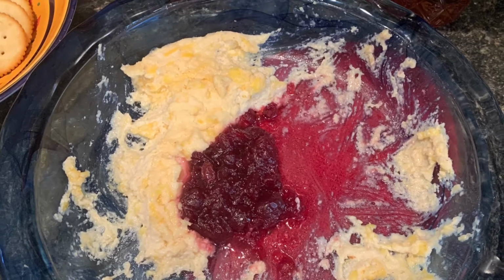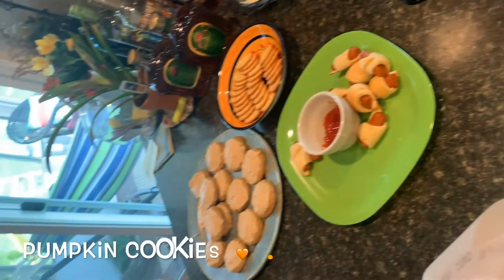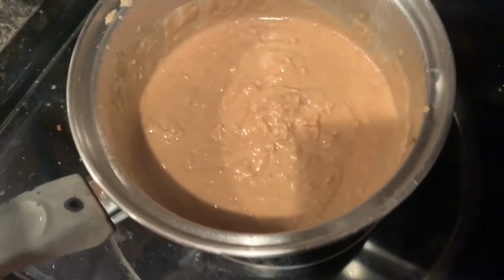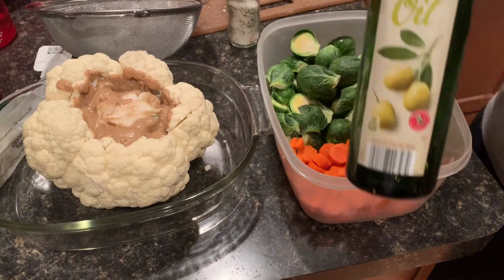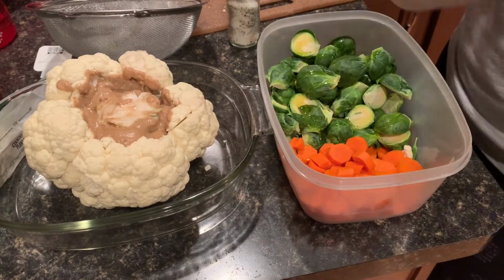Next appetizer is vegan pigs in a blanket, and then we also had pumpkin cookies that were supposed to be dessert but ended up being an appetizer. This is the gravy for the Hot for Food roasted cauliflower. I did some side vegetables as well. So I did some Brussels sprouts and cut up some carrots that I had.